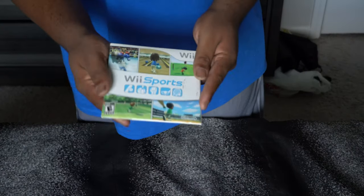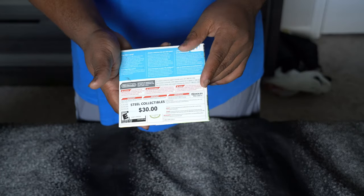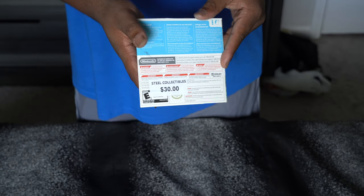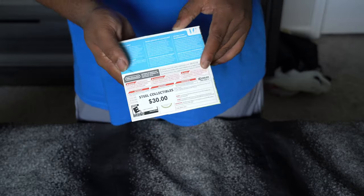Pretty cool. Yes, indeed, ladies and gentlemen, Wii Sports. This is Wii Sports, the first one. The first Wii Sports. Yeah, had to pick this one up. This one was $30. Could have got it anywhere for cheaper, but everywhere else is pretty much sold out. GameStop will throw out old games. They don't too much care for that. They're trying to get into the next gen, which I can't stand them for.